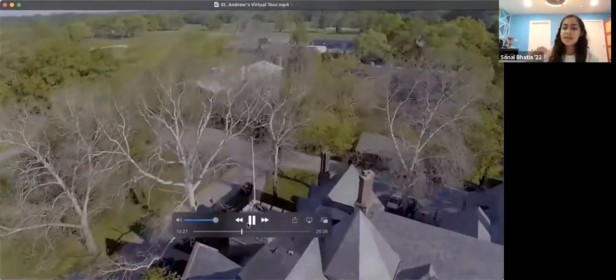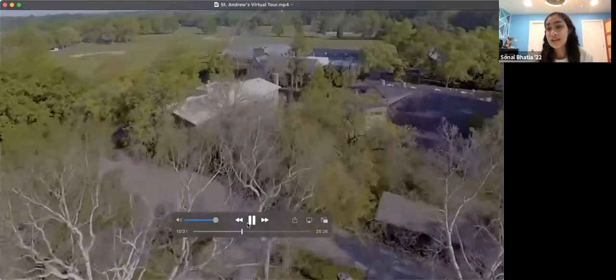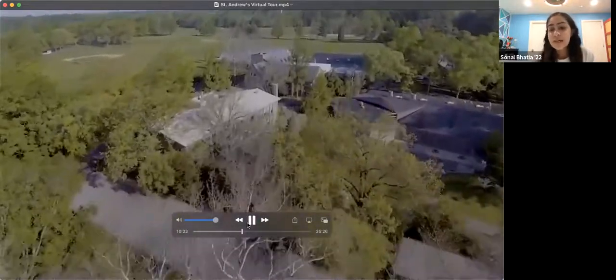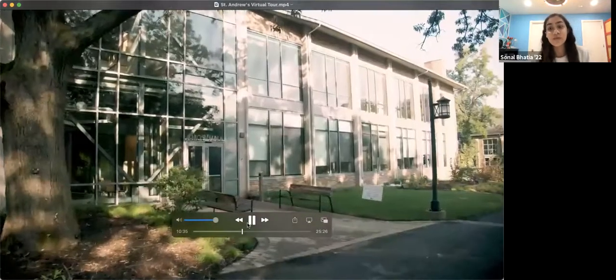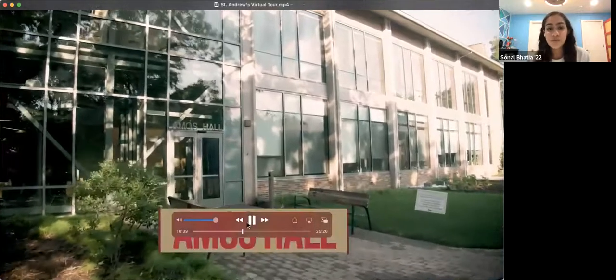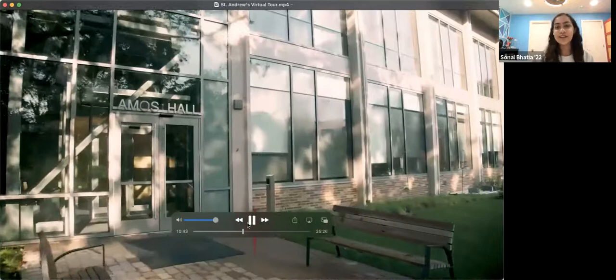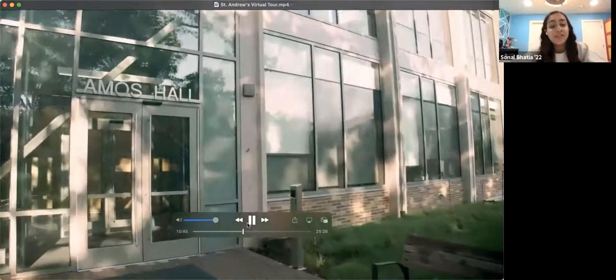This is an aerial shot through drone footage of Founders Hall. And now we're going to make our way over to Amos. Amos is brand new now. Amos was newly renovated in 2019, reopened in the 2019-2020 school year. We only had it for around 3-4 months before the pandemic hit. And then we were watching our teachers virtually teach in Amos Hall. But now we're back again.